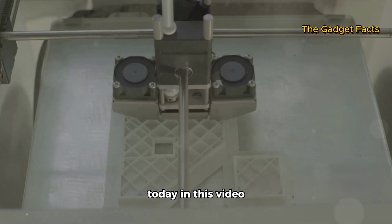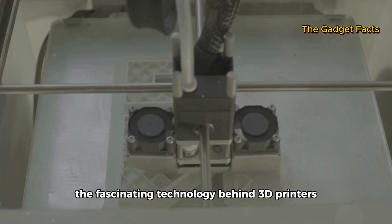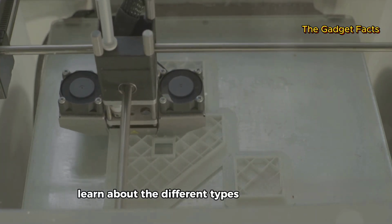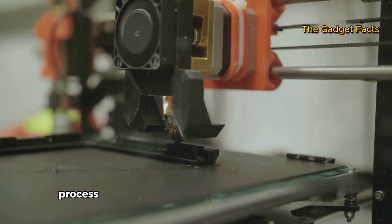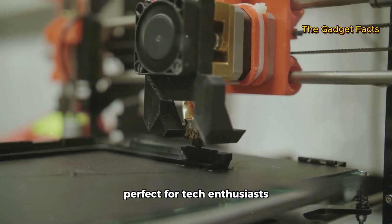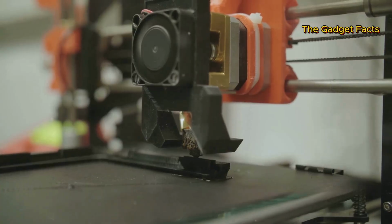Today, in this video, we explore the fascinating technology behind 3D printers and how they are manufactured in factories. Learn about the different types of 3D printing, including FDM, SLA, and SLS, and see the step-by-step process of how these innovative machines are made, perfect for tech enthusiasts and those curious about modern manufacturing processes. Let's dive in.